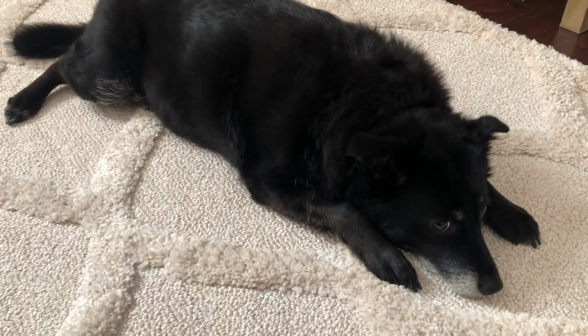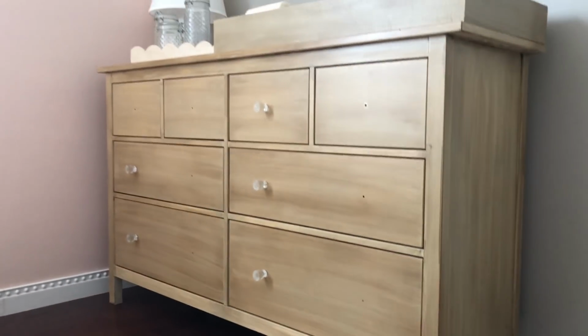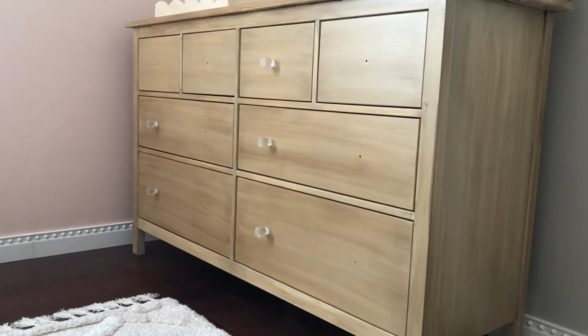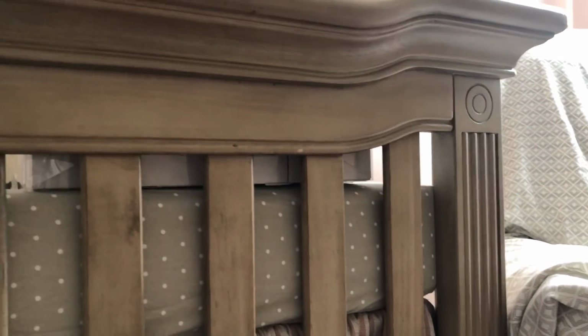Hey guys, we are here to do a little bit of a nursery update. We're just laying on the floor, but I wanted to update you on the dresser. So my mom came yesterday and did the treatment to the dresser to make it look more like the crib. So that's kind of a close-up, and it helps that I'm on the floor actually. It's a natural tone, but it has, I don't know, just depth to it. It's got a lot of depth. That's the best term I can come up with.